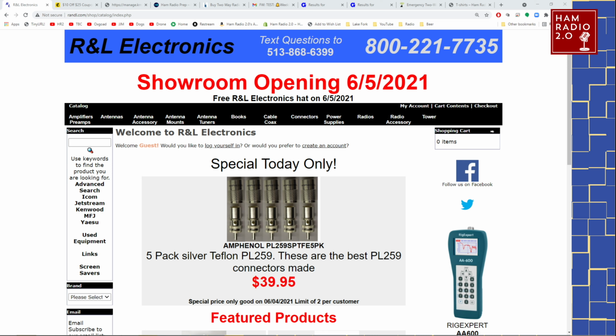Let's hop into this. R&L Electronics, their showroom is opening on June 5th, tomorrow. So those of you in the Ohio area that want to actually walk into a ham radio store, guess what? Here we go. They're going to be opening. I think this is the first time they've opened since the pandemic. They've been shipping and doing online orders, of course, but the showroom is now going to be open tomorrow.